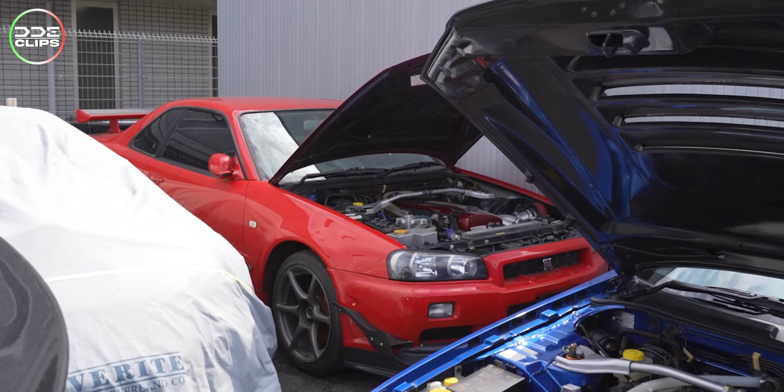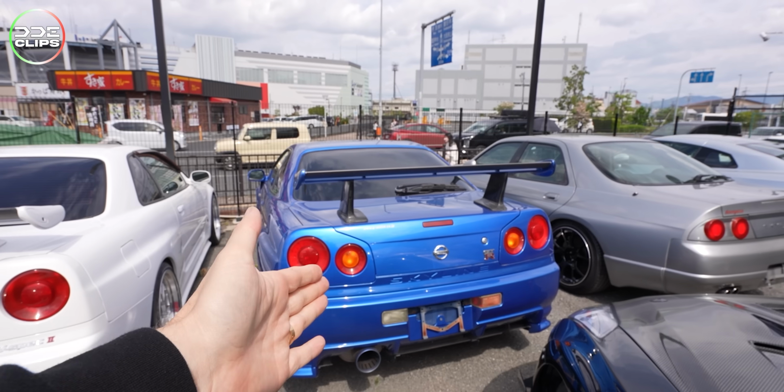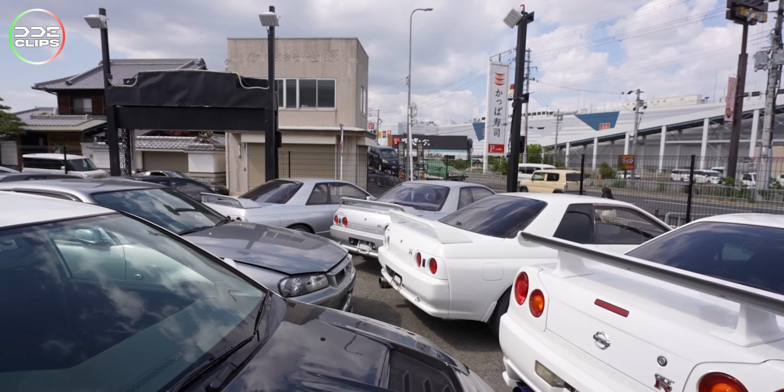Funny, not a lot of 33s. I think the 33 is the hardest one to find, man. It was the least popular of those 3 generations, at least in Japan. Okay, we got another 33 candidate. I gotta learn how to spot the differences. Look at this though. Taillights. Another GT-R, another V-Spec 2.